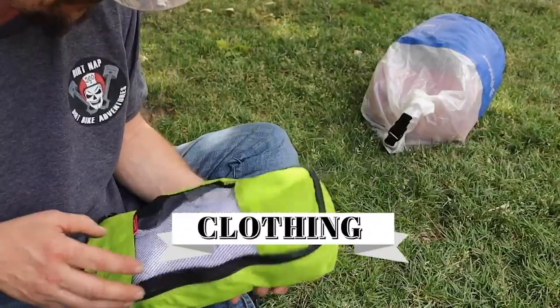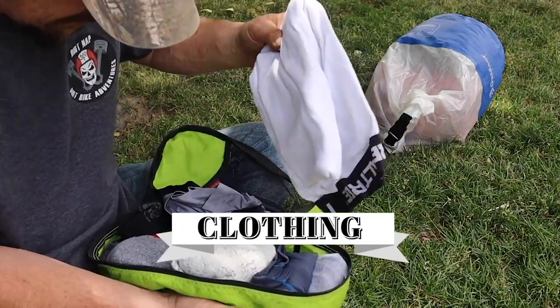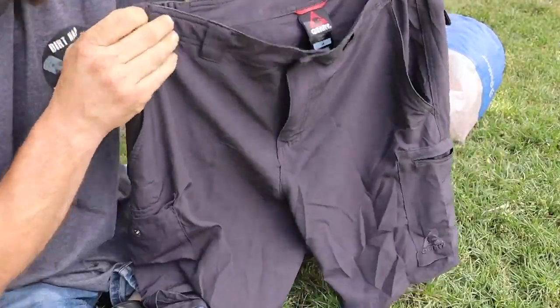On to clothing. Pair of long johns, three pair of underwear, four pair of socks. All in here. Bringing some camp shorts.